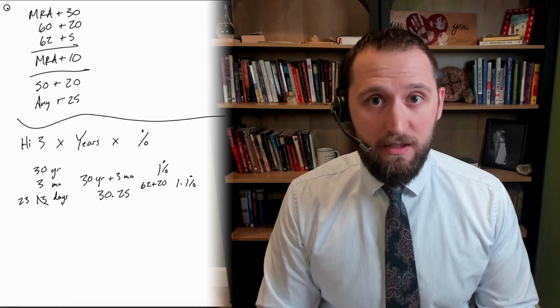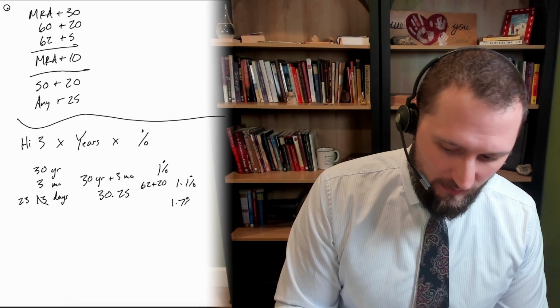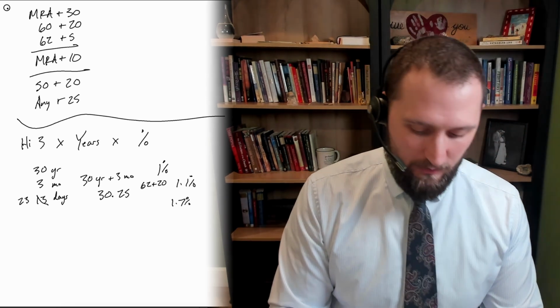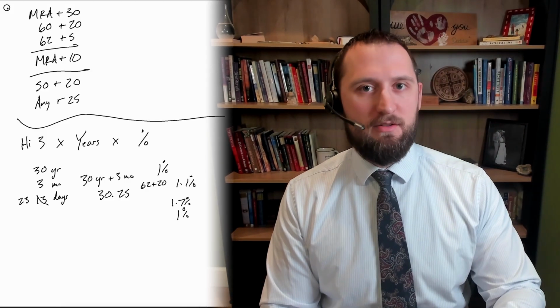The first 20 years of special provisions would be calculated at 1.7%, and then every year after 20 years would be calculated at 1%. These are the different multipliers that are available.